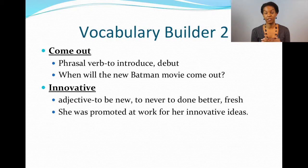Innovative is an adjective, meaning to be new, to never be done before, to be very fresh. So a good example sentence for that one would be, she was promoted at work for her innovative ideas. So repeat after me, innovative. Now try to use innovative in a sentence of your own. Good.